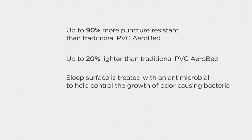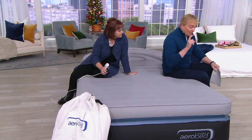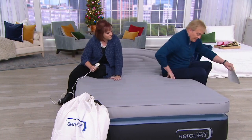It's also 20% lighter than the traditional PVC bed, and this sleep surface has been treated with an antimicrobial surface inhibitor for helping to remove or prevent odor-causing bacteria and mildew. So the nice part is that every time you take it out of storage, it's fresh. You put on traditional queen-size sheets, and it's 18 inches off the ground, which makes it very simple to get in and out of.